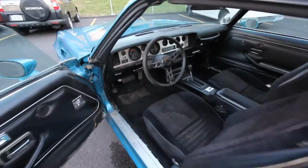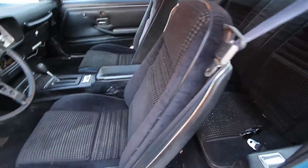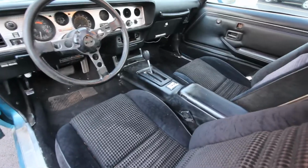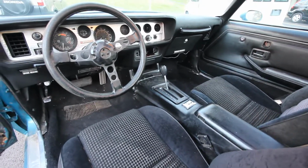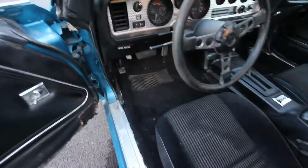And if you come inside, this is the interior. It's got the hobnail cloth. The console has a crack in it right there, just in front of the shifter. Everything else, pretty nice. This is just the trim that holds in the header panel there. It is there, it all just needs to be glued back. Still got the guides for the seat belts on both sides. No rot in the dashboard corners either.